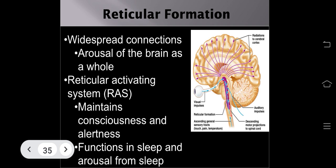Widespread connections, arousal of the brain as a whole. The reticular activating system, or RAS, maintains consciousness and alertness, and functions in sleep and arousal from sleep. So radiations to the cerebral cortex, visual impulses, reticular formation and ascending general sensory tracts: touch, pain, temperature, and auditory impulses, and descending motor projections to the spinal cord.